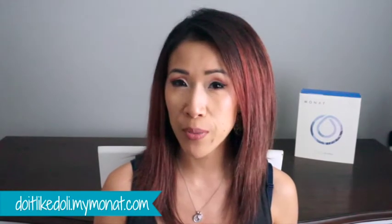So the great thing about Monat also, since it's color safe, it actually helps to boost the vibrancy of your color and it helps it to last longer. So that's why this is taking more than 4 months to naturally fade out just through using shampoo. This is what my hair looks like in its current state. And it looks way, way better than it did in my previous Monat video.